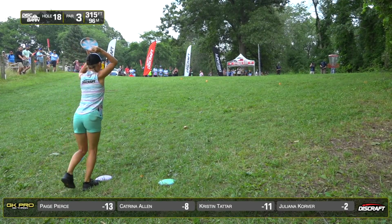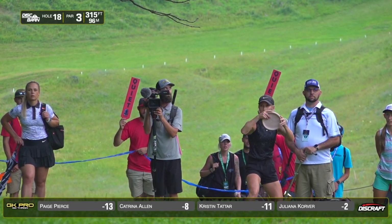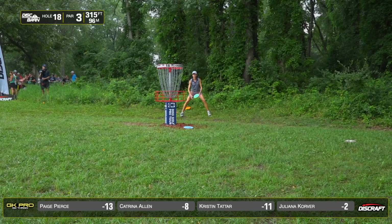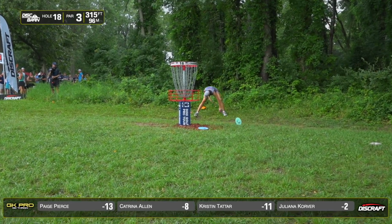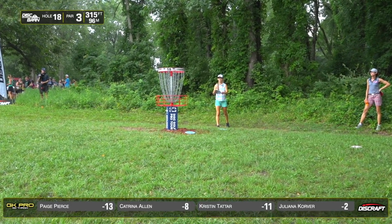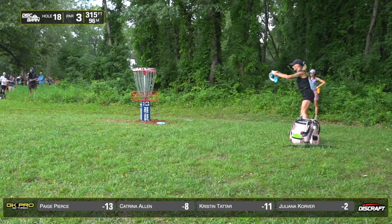And Paige from way back for birdie. Cat trying to grab another stroke. An intimidating putt with the huge crowd you guys had. Man. Not how I wanted to finish. I feel like that happens a lot on the screen. The 20-footers feel like 40-footers. Paige tapping in for her par.